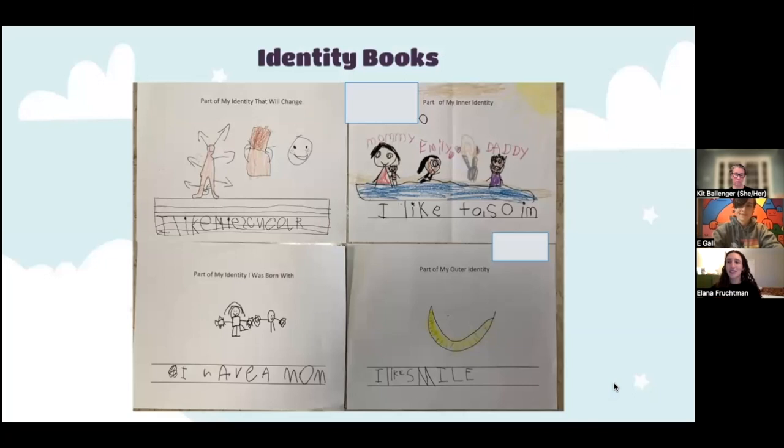So I wanted to start off by talking a little bit about identity books. And here is just an example from one of my kindergarten classes. We do a deep study of identity at the beginning of every school year. I think it's a really great way to kick off the year, to get to know each other, and also to spend time learning about ourselves. Like Lisa was saying, we're constantly changing and evolving, and it's nice to learn about who we are at one point in the year, and then to continue to reflect on who we are and how we change and grow throughout the course of a school year.